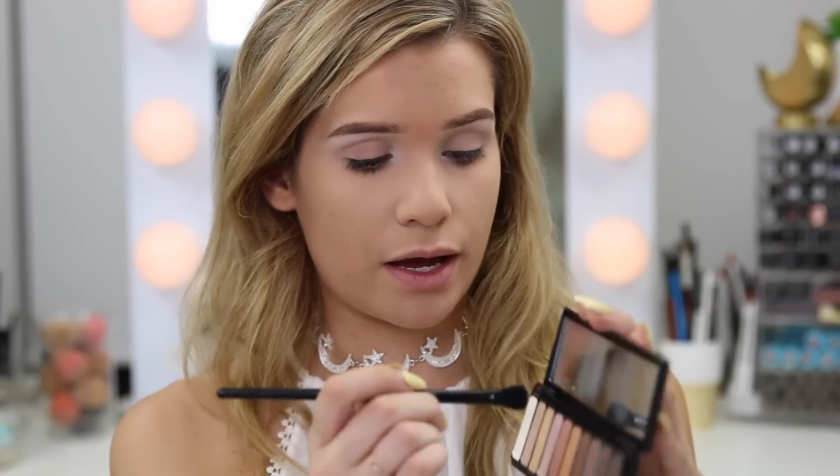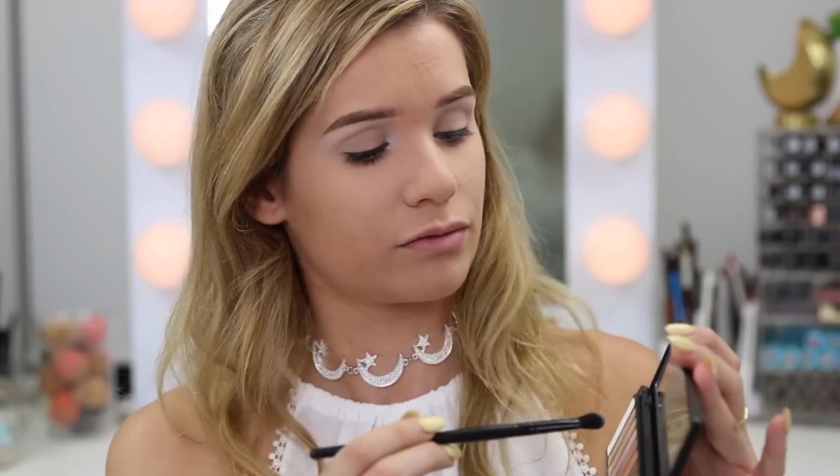So we're gonna just go in with that kind of pinky mauve color. Mauve. I never know what to say. Is it mauve or mauve? Apply that right under that brow bone highlight. The shade is so similar to my actual eyelid color that it's not really showing up too much. So crease color is on.